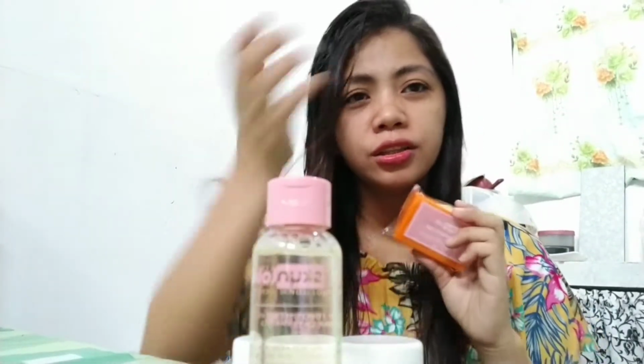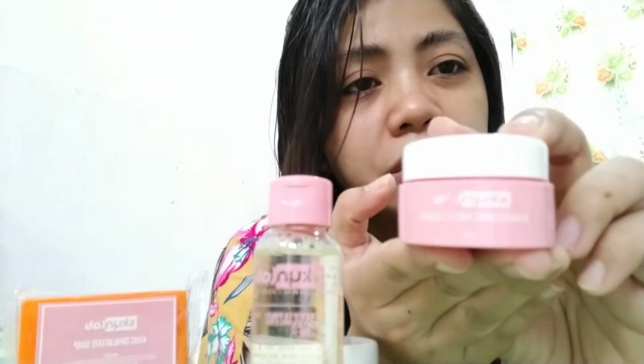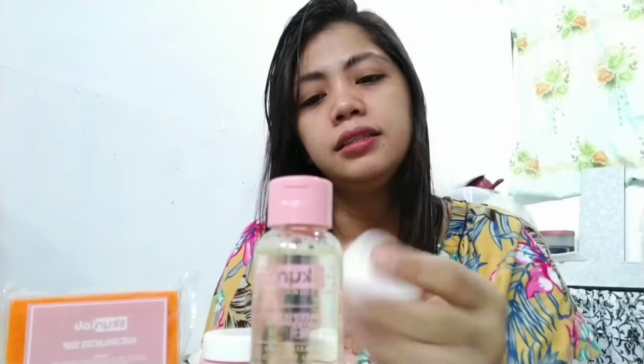Amoy melon siya. Nanood ako ng mga reviews ng Skynlab, hindi nila ma-differentiate yung amoy nito, medyo floral or candy. Pero as in, guys, amoy melon siya. And Kojic Depalmitate Soap, and super mild nito, guys. And then, of course, their brightening night cream and their sunblock gel cream.